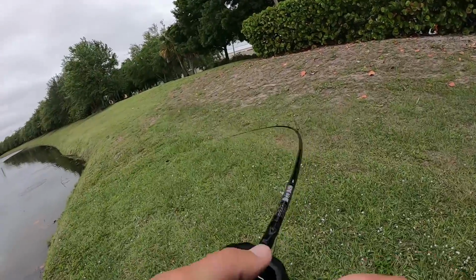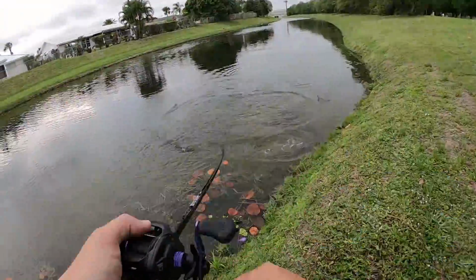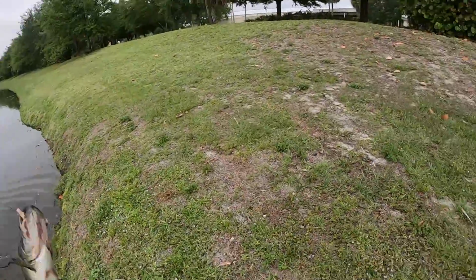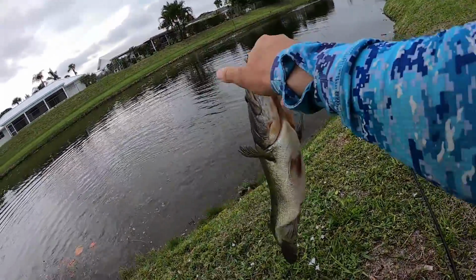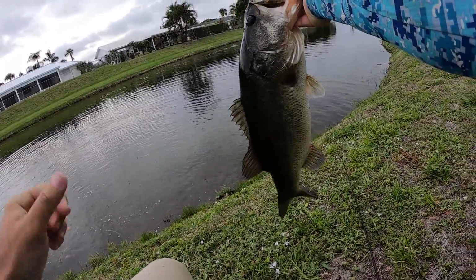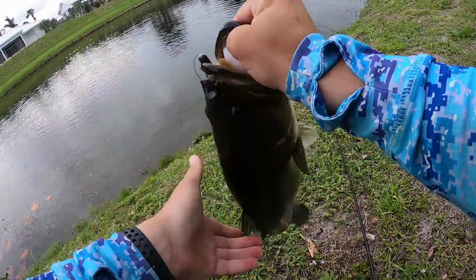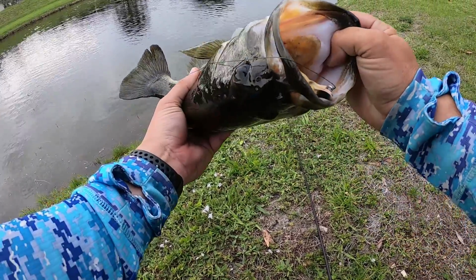Oh, there's another fish. God. Oh. This one might be better. Oh yeah, that is like a freaking 4.5 pounder. Holy stud. What the actual heck is going on out here? Oh my Lord. Look at that duck choked down that thing's mouth.